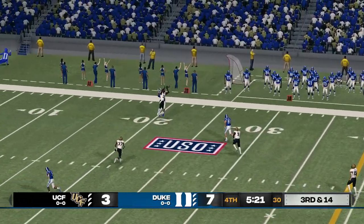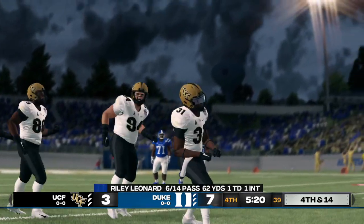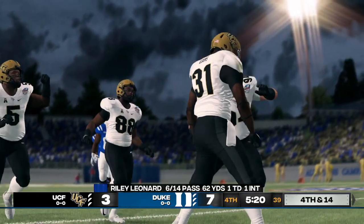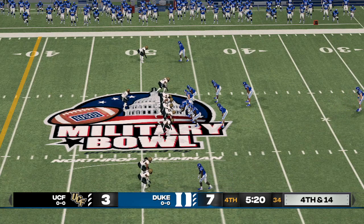Throws it deep. Almost picked off, and that makes it 4th down. Boy, great defense on that play. They were expecting the pass, and they defended it very well by getting a hand in there to break up the play. Wilson to punt.